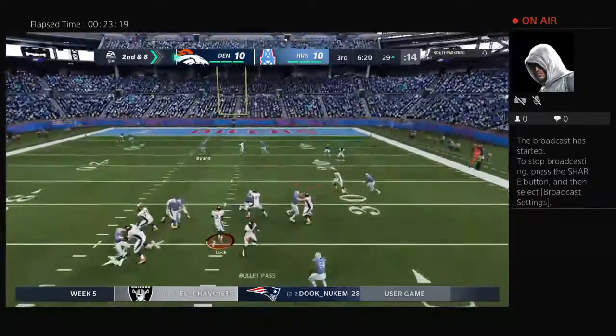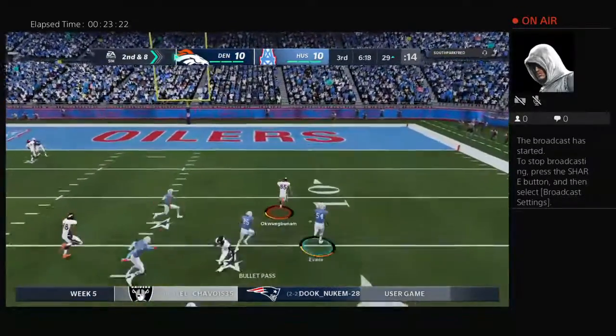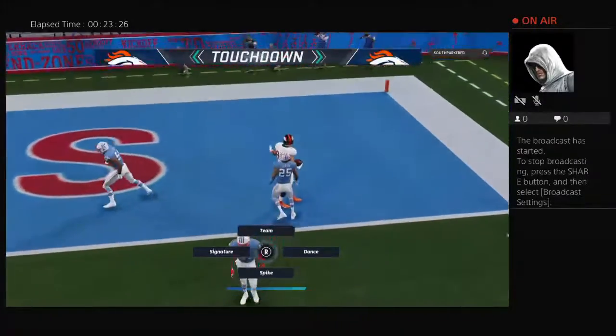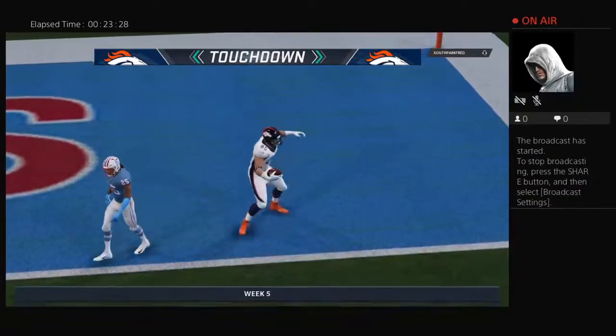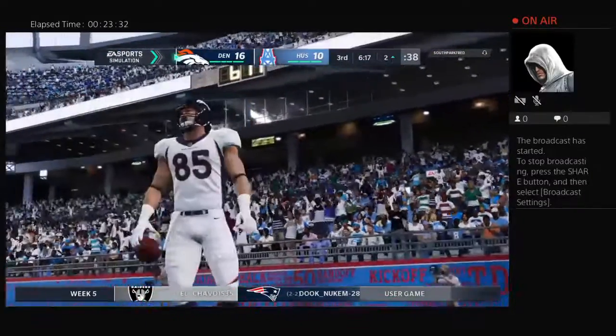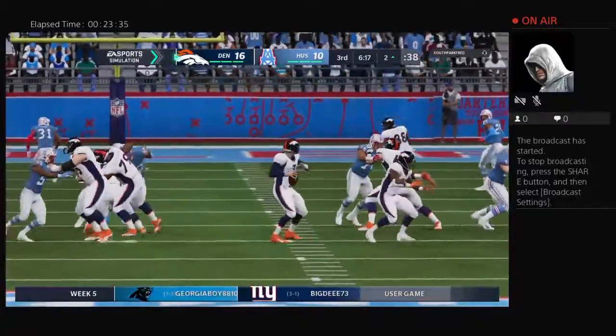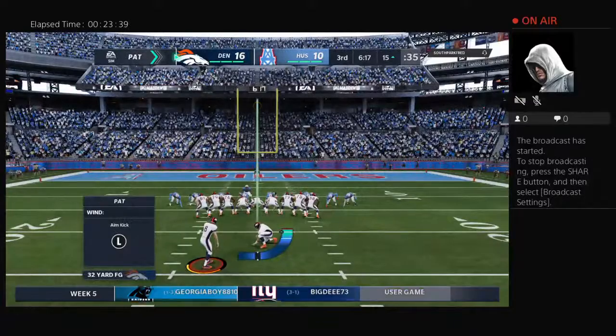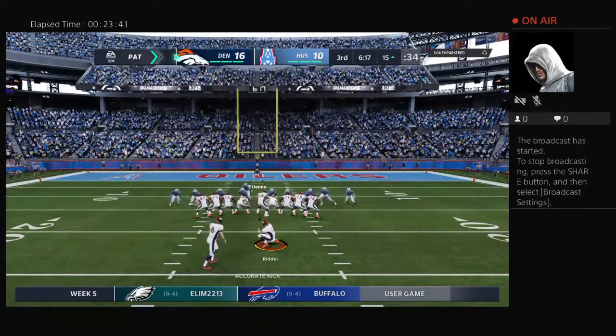Now to the air. Lock. He's just going to dump this one off to his fullback out of the backfield. And he'll take it into the end zone for a Denver score. Albert Okuebuna, his 3rd touchdown now on the year. And the Broncos have broken the tie. And he wasn't blocking or running it there. They tossed it to him.